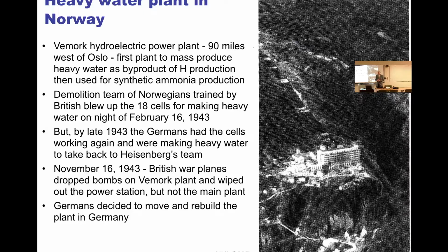And the Germans were interested in this. That's one way they took Norway, because they needed heavy water. They decided graphite would not work as the moderator for their reactor program. And so they needed heavy water. And they had no source of heavy water in Germany.